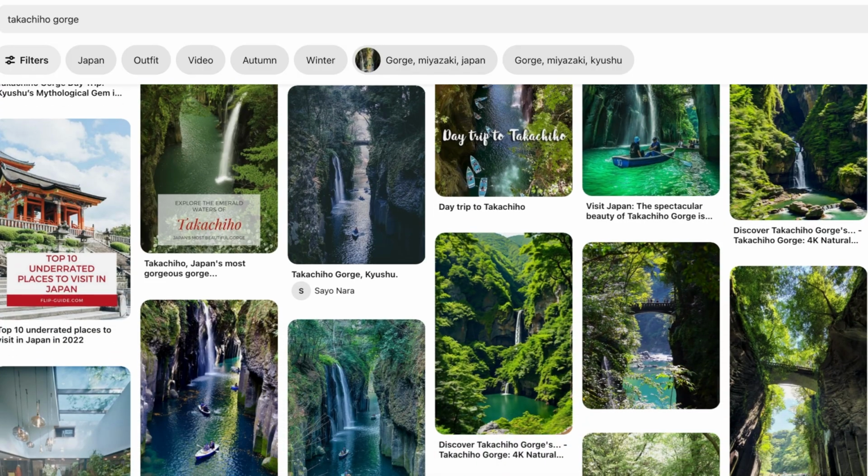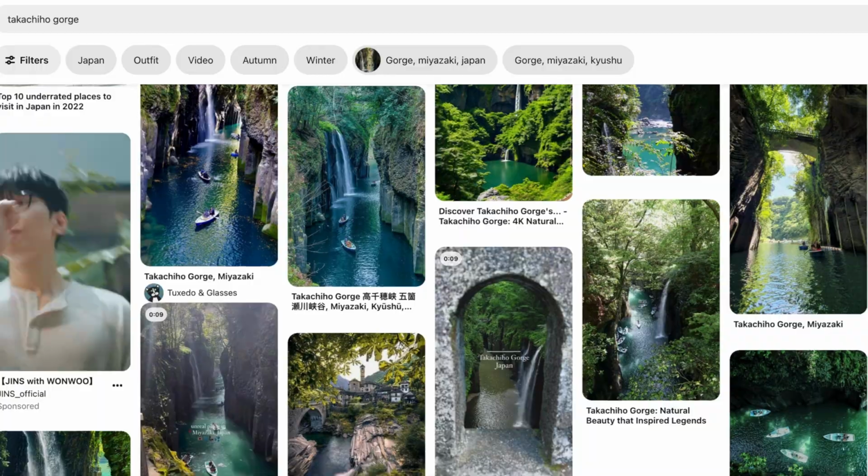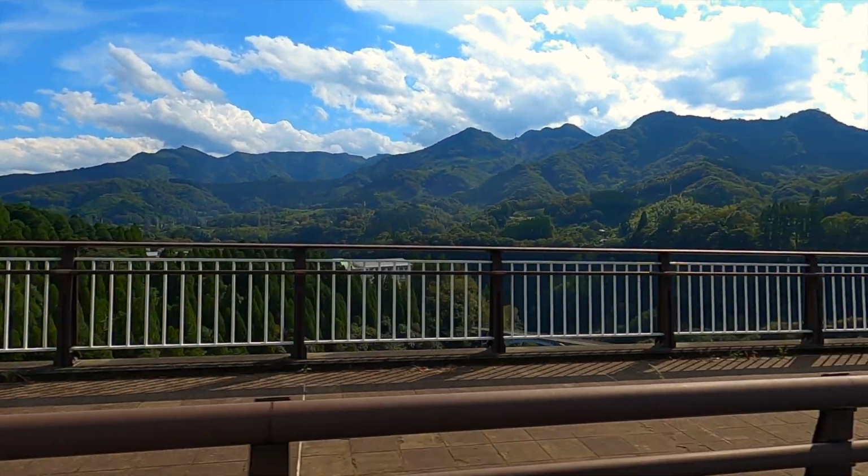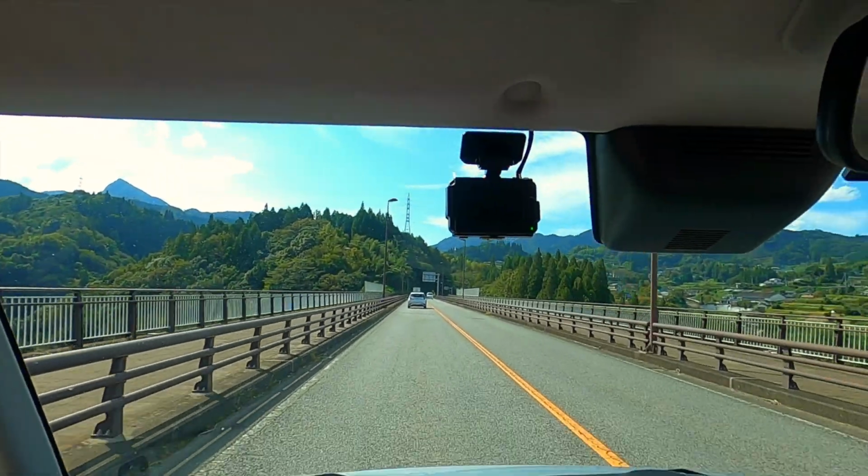If you've seen Takachiho Gorge on Instagram or Pinterest and thought, wow, it can't be that pretty, I'm here to tell you that it is, and here's how you can visit. There are lots of tours that will take you to Takachiho Gorge from Fukuoka or Kumamoto, but we drove ourselves there with the rental car, so that is the experience that I'm going to talk about today.